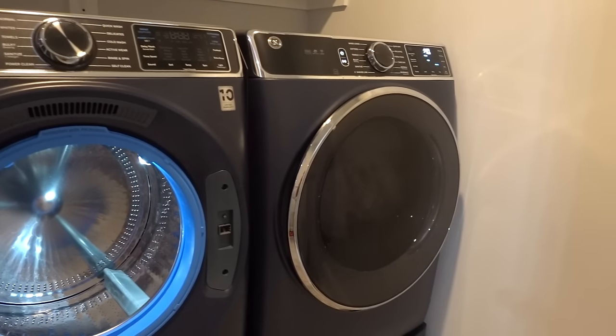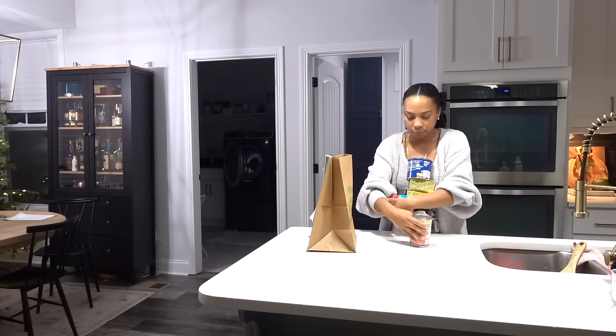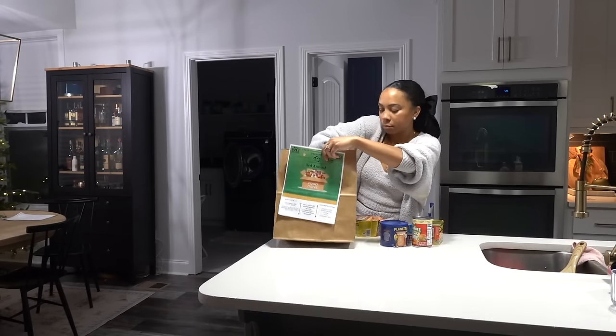The towels were done, so I just switched those over to the dryer. But before I forget, I need to go ahead and fill up my food drive bag. Anytime there's a food drive going on, I always donate to it. Our kids' school holds a food drive a couple times a year, so we always do that.